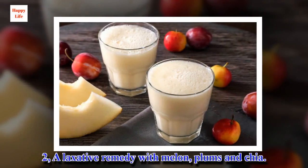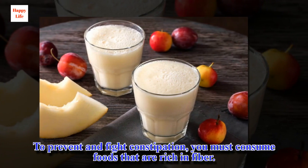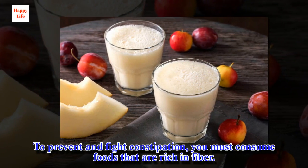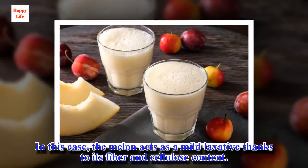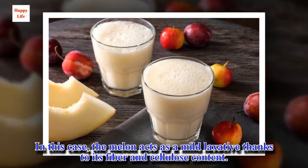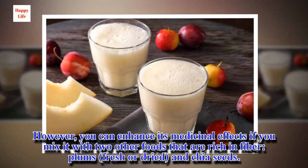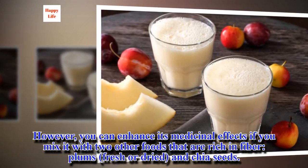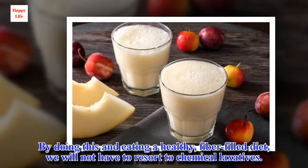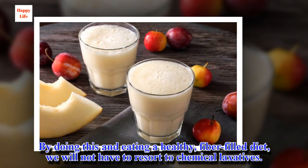2. A laxative remedy with melon, plums and chia. To prevent and fight constipation, you must consume foods that are rich in fiber. In this case, the melon acts as a mild laxative thanks to its fiber and cellulose content. However, you can enhance its medicinal effects if you mix it with 2 other foods that are rich in fiber: plums, fresh or dried, and chia seeds. By doing this and eating a healthy, fiber-filled diet, we will not have to resort to chemical laxatives.